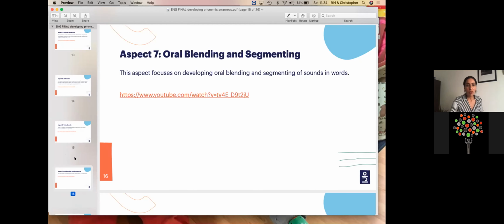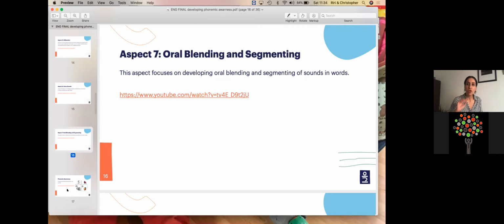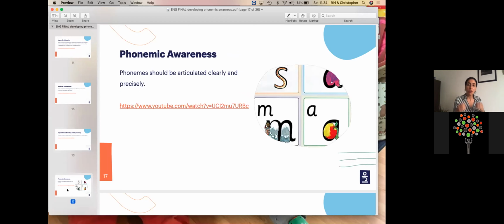So the next slide is an opportunity for you to make sure how up to speed you are with your 44 sounds. Do you know them? Are you confident in segmenting a word for a child during that phonological stage? Because it's really, really important that we're articulating them clearly and precisely. It's really important that we're not adding that extra sound. You hear it, especially with parents, for example. You hear a parent saying, you know, l and m, for example. It's called a schwa, and we don't want to do that. We want to keep it pure.